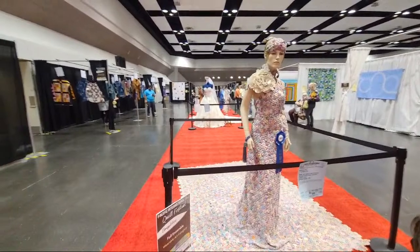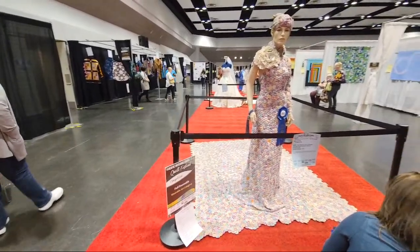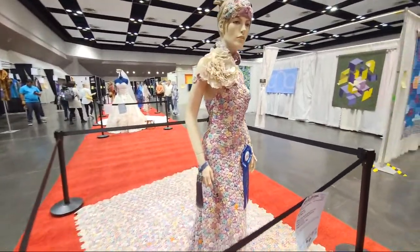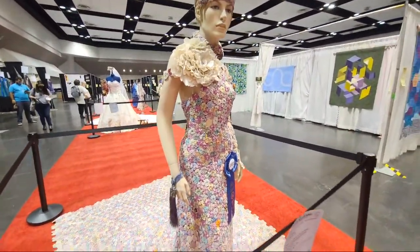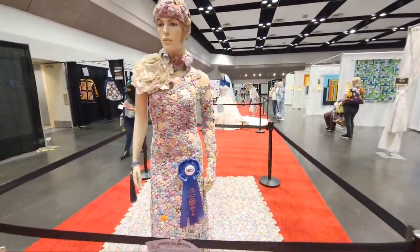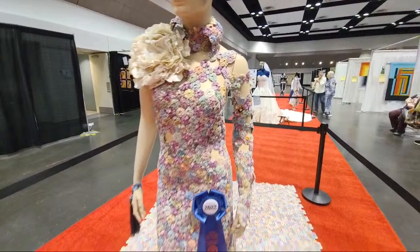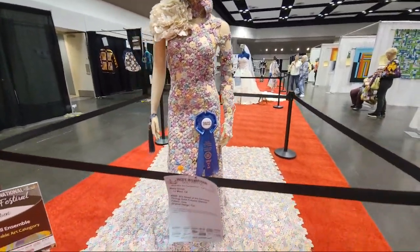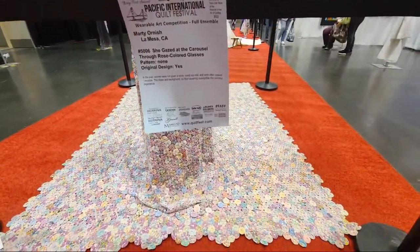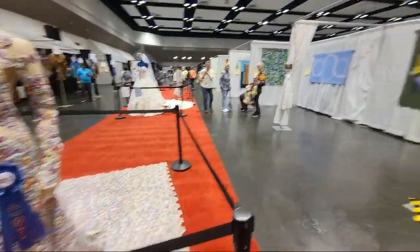So this is the full ensemble wearable category. And these are all rosettes. Look at all these rosettes, guys. They have cutouts. This dress has cutouts. Can you guys see it? There we go. And this is by Marty, and look at this. It's just rosette central. So many rosettes.